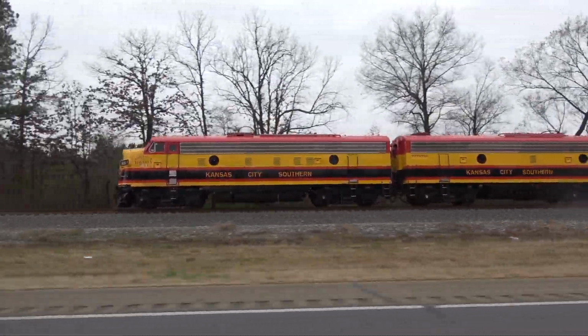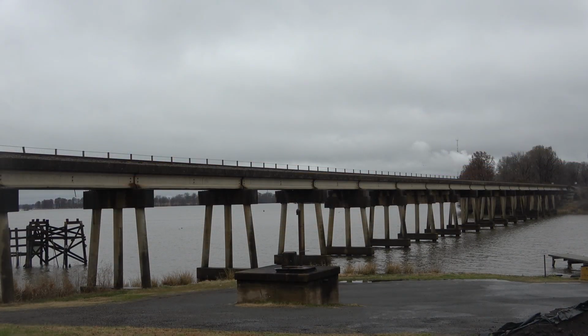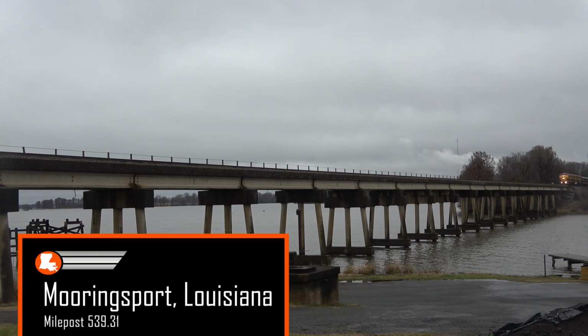We were now closing in on the final stretch of the run. Deciding Texarkana would bog us down, we went ahead and crossed into Louisiana for the Mooring Sport Bridge over Caddo Lake. This was my personal favorite shot of the chase.